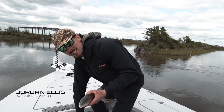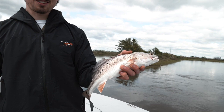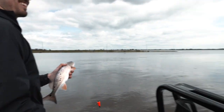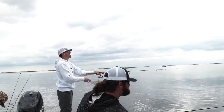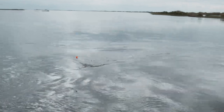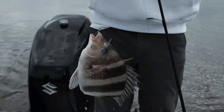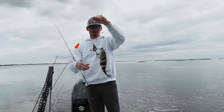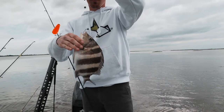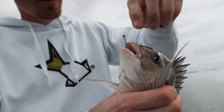Live shrimp out of the flop box today under a popping cork. Nice little keeper redfish down here in Louisiana. Jordan's first contribution to the box. I would say sheepshead. Oh, getting a little variety pack. That's the thing about using them shrimp, man. You don't know what the heck you're gonna get. Down here, sheepshead, flounder, redfish, black drum, trout. Look at them teeth. Look at that.